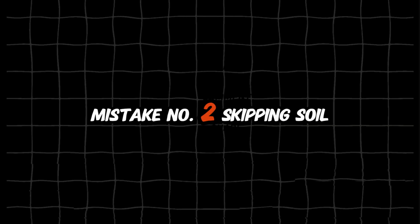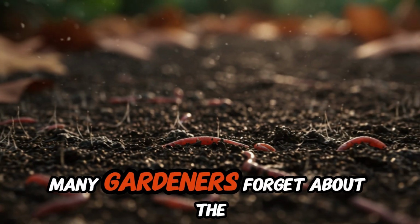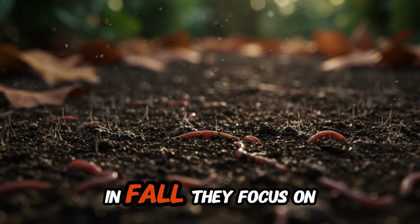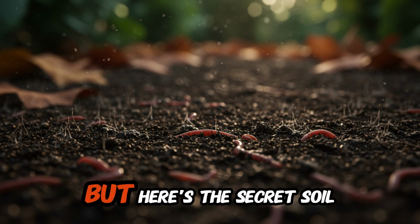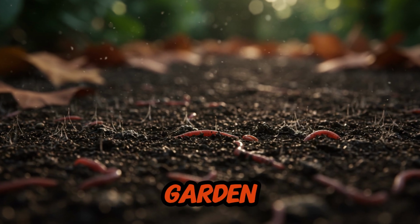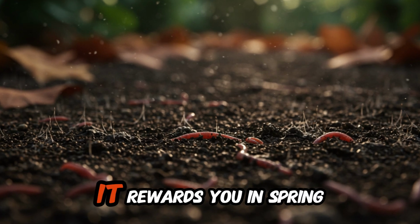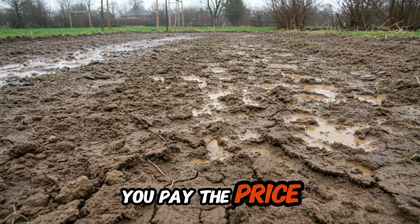Mistake number 2, skipping soil care in fall. Many gardeners forget about the soil in fall. They focus on plants, leaves, and frost protection. But here's the secret. Soil is the heart of your garden. If you care for it in fall, it rewards you in spring. If you ignore it, you pay the price.